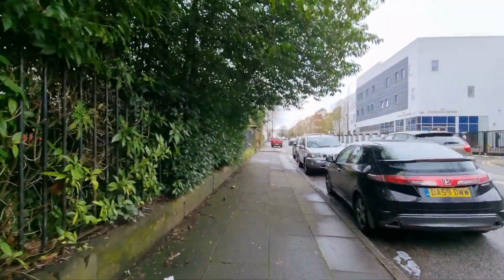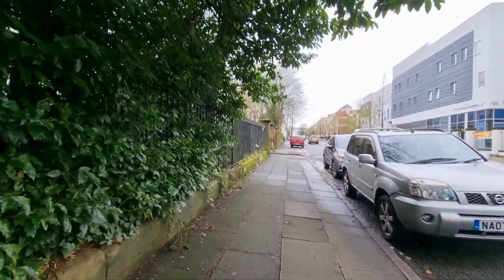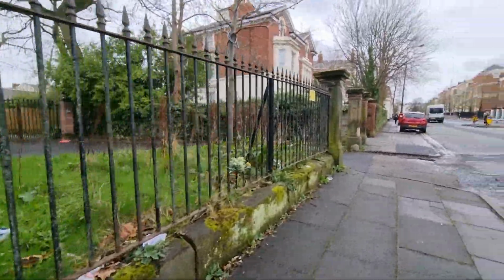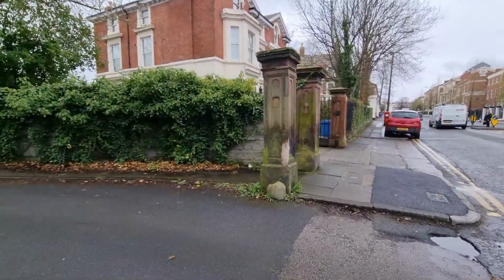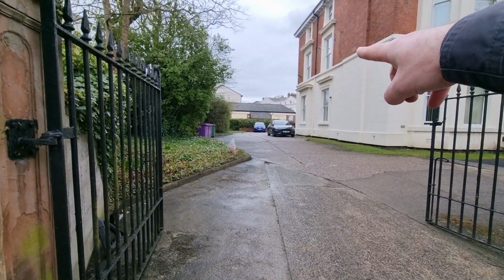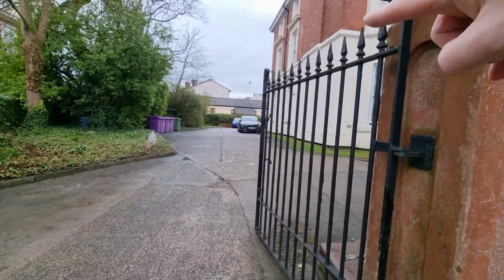So like I mentioned before, when I was a kid, I remember the old fire station just being sort of in here. When I say in here, I mean where this is now. It used to be down there. That used to be the fire station, I think. See that? See that there?